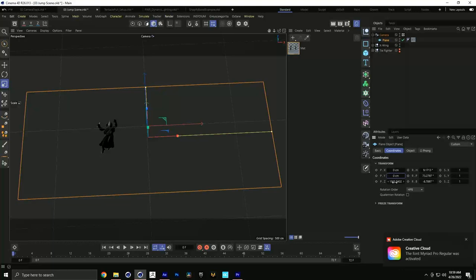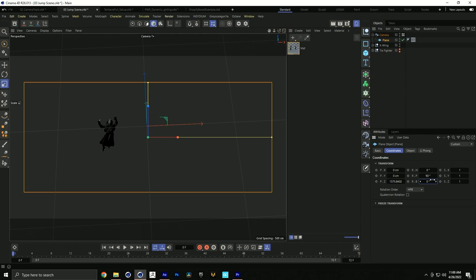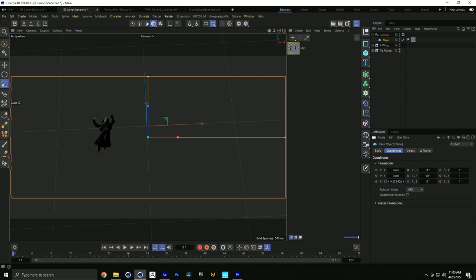Update your Myriad Pro regular. Actually, we activated that. I thought that was important for you guys to know. Okay, so we have zero on the H. I think the P from experience needs to be 90 degrees. I was correct. And zero here. So let's move the Z so it sort of lines up with the edges of our frames.